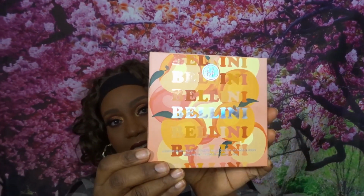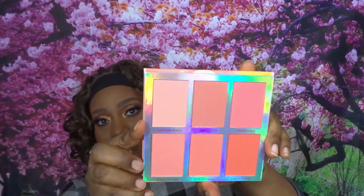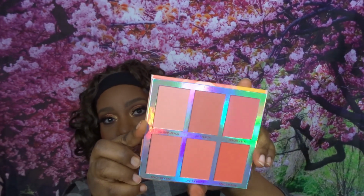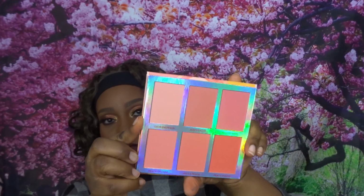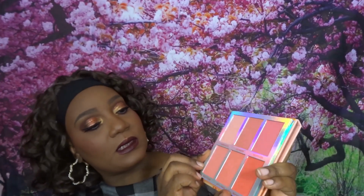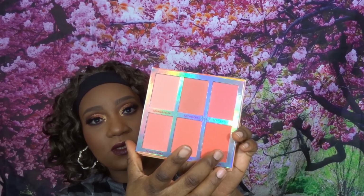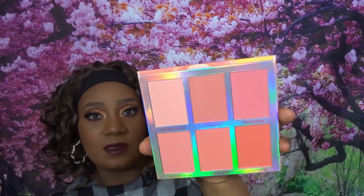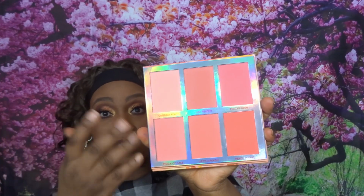And from BH Cosmetics, I got the Bellini Six Pan Palette. That's what it looks like. So it's literally a variety of orange, peachy, coral blushes, and they are absolutely gorgeous. This is the one I've got on today. Literally so beautiful. I love orange blushes, and this is just so beautiful. I absolutely love this, and all of the shades will show up on my skin tone. So if you're like my skin tone, this will be perfect for you.